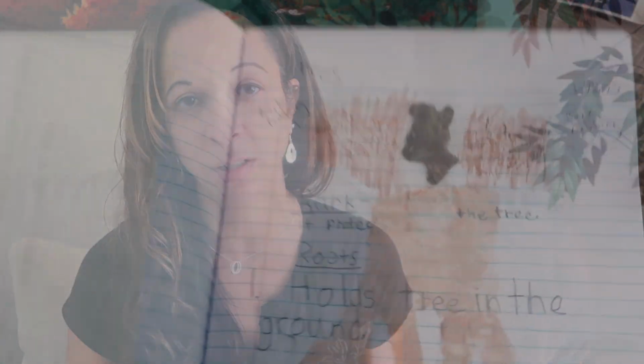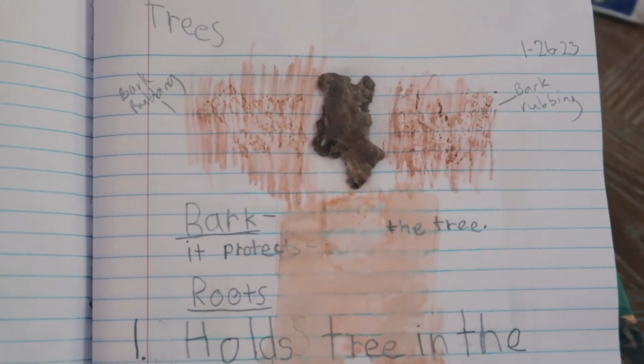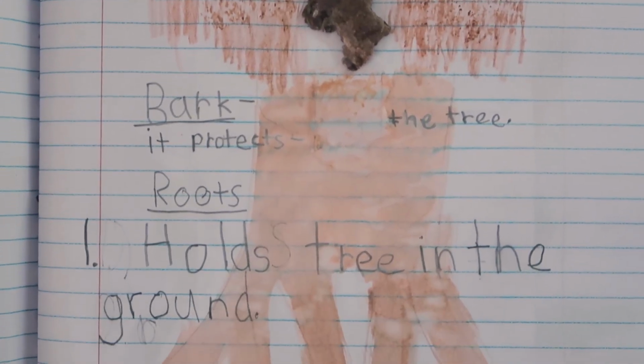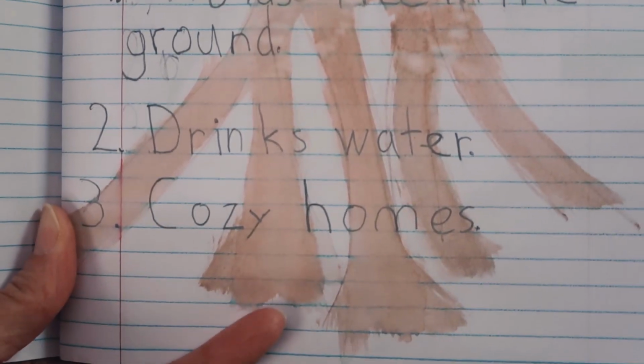And then we might take a piece of bark that's coming off and do a bark rubbing and put that inside her science journal. And then I might have her copy down something. What do the roots do? What do the leaves do? And so we just dissect the different parts of a tree each day, and we put things inside her science journal so that she can remember, because the way to remember things is by writing it down and by doing hands-on experiments. So we incorporate hands-on projects, videos, notebook journaling, and living books to create this beautiful science unit for my child.